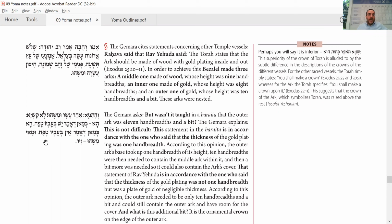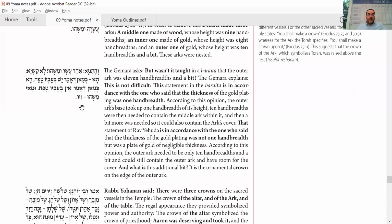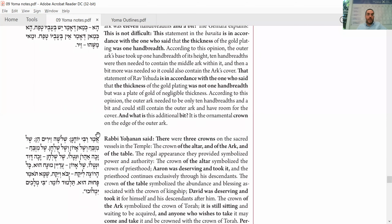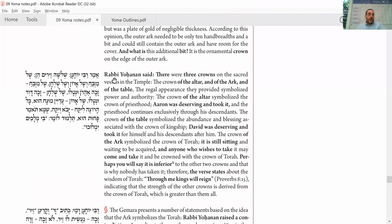Good. Now this mashehu that you have to add a little bit. Why do you have to add a little bit? Well, on top there's a crown. There's an ornament that goes all around the edge of the ark, and so that sits a little bit higher. After all, the parochet is also going to fit on top, right in there. So this extra bit is for the crown. Now we're going to talk about the crowns.